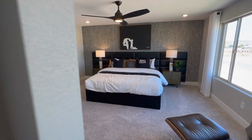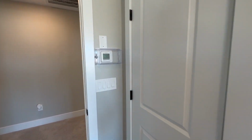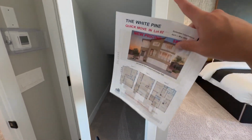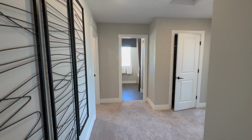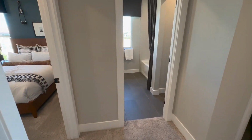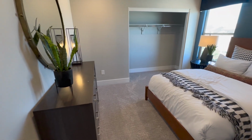Okay, so we're going through this pretty quickly before we head out. So this is gonna be the staircase going up to the rooftop deck again. Utilize the space underneath the staircase pretty well. You got a bathroom right here and another one behind us. So hold on, one step at a time. Guest suite.